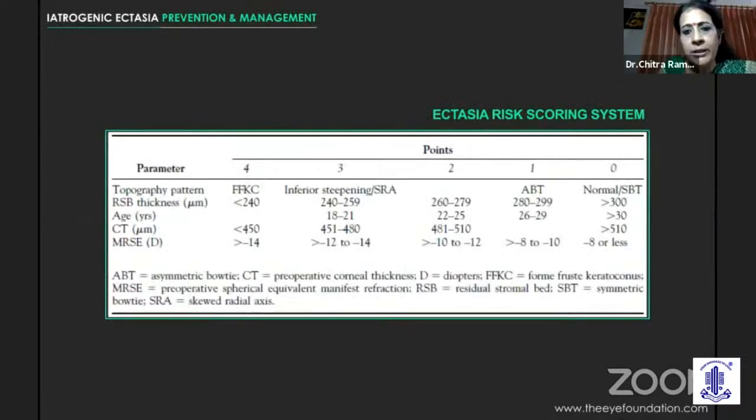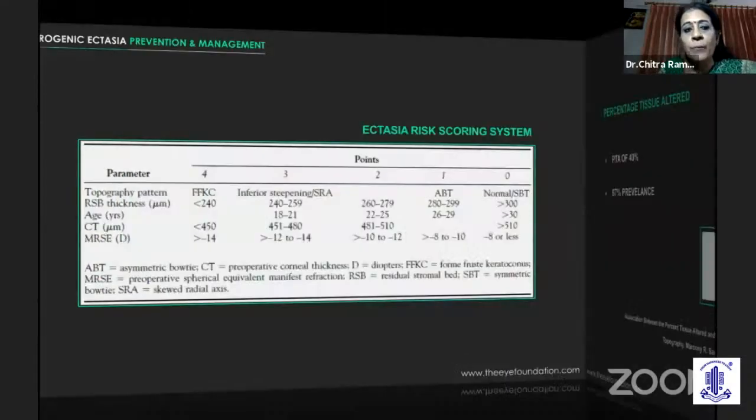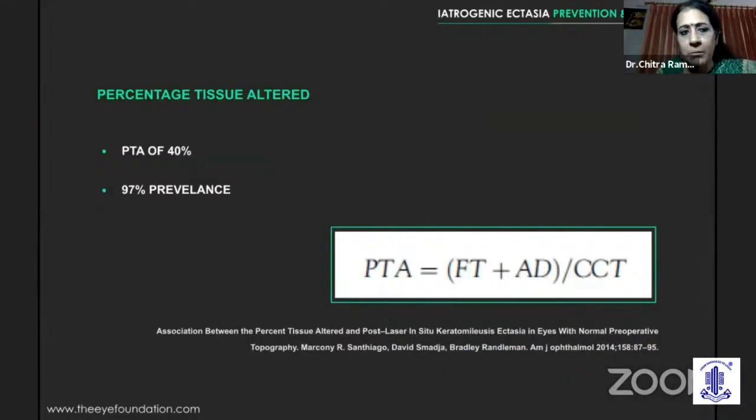Again, there were these ectasia risk scoring systems, graded 1, 2, 3, and 4. These were based on the topographic pattern, whether it was an asymmetric bow tie or skewing, or on the residual stromal thickness, a younger age group, corneal thickness, and the higher refractive error. So as you grade, you would know which cases are more likely to go in for ectasia. These were some markers.